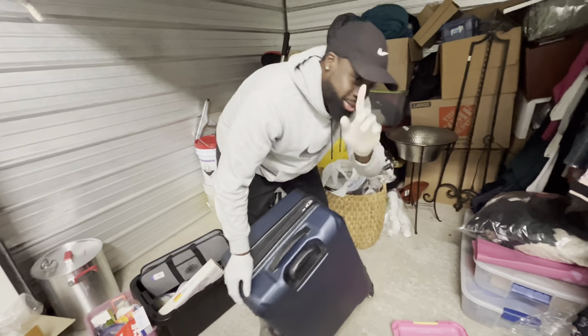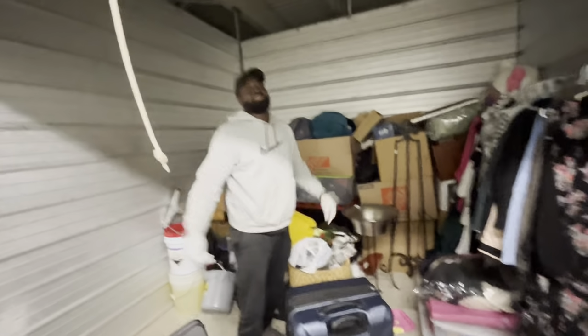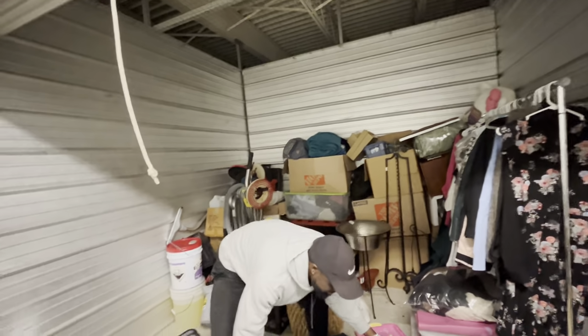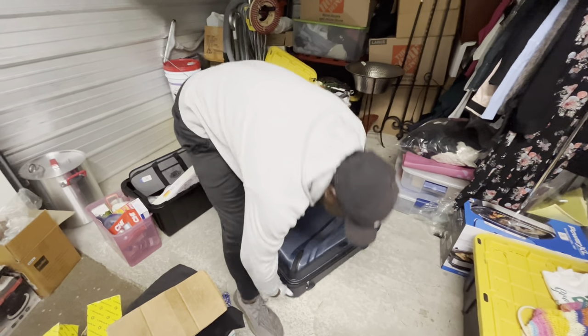Suitcase. Somebody told me to stop dragging a suitcase. Yeah, you be rough. And they say I'll be rough too. So I'm gonna be just a little bit gentle. Okay, I'm sorry. I apologize, everybody. All right, now. Sorry. Oh, it's the Samsonite. All right.